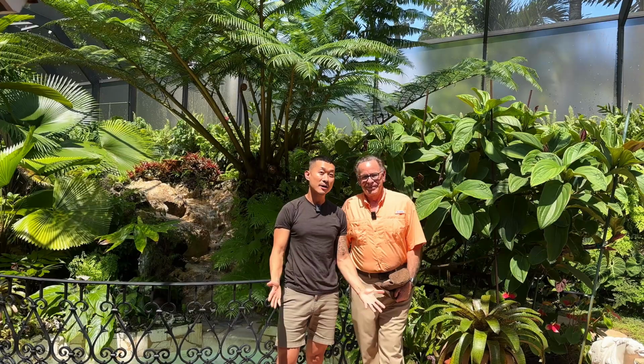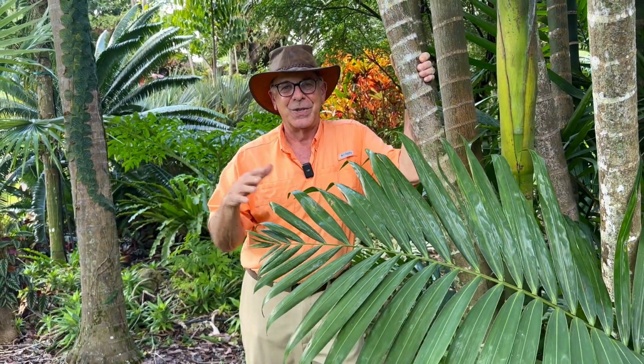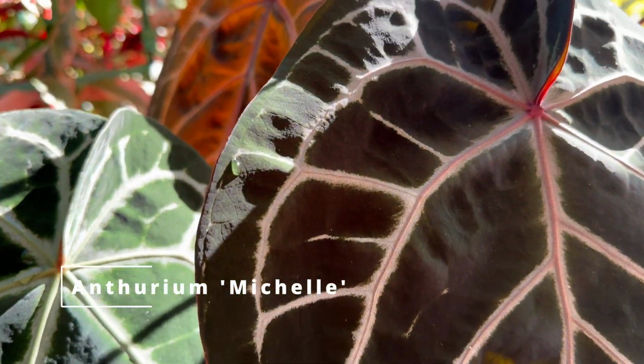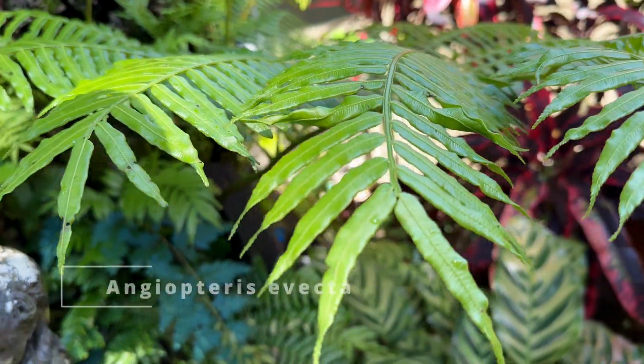Dear plant lovers, I'm thrilled to present the magnificent garden of Dr. Jeff Block in Miami, Florida. Many of us, myself included, know Dr. Block as a world-renowned Anthurium hybridizer. I was fascinated to discover that Anthuriums are just the tip of the iceberg when it comes to his vast expertise and deep passion for the botanical world.